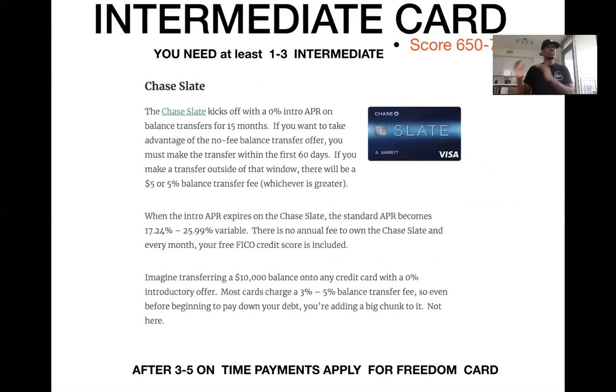You only need 1 to 3 intermediate cards. I'm about to give you a few that you can get. Again, make sure that you don't have any fraud alerts. When you start applying for intermediate cards, you don't need to have any negative items on your credit. So by that time, all the negative items need to have been off your credit. So no repos, no collections, no medical collections, no late payments. If you have student loans, that's fine. Just make sure that there's no late payments on the student loans when you apply for the intermediate cards.